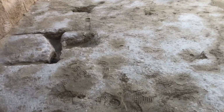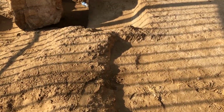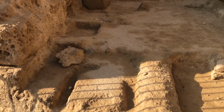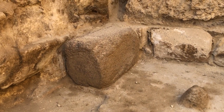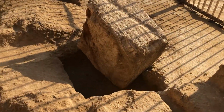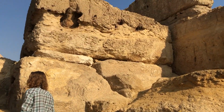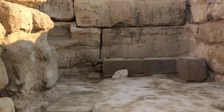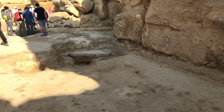Did you see the big hole? Really cool. The whole thing is amazing. I think this was probably originally lined with granite, just like the Valley Temple. They're gonna kick us out soon.